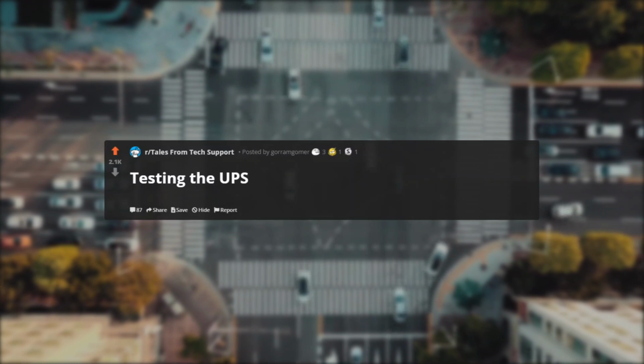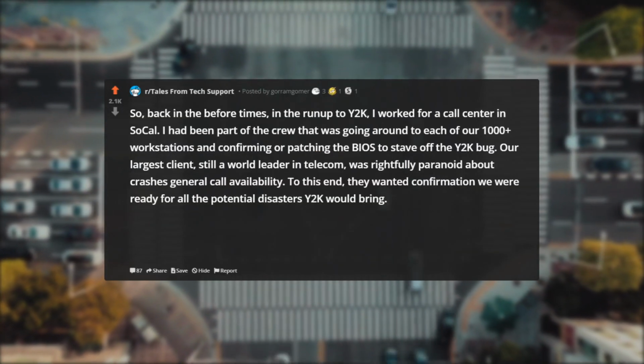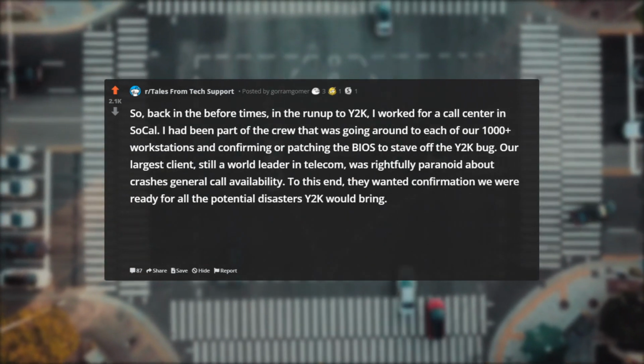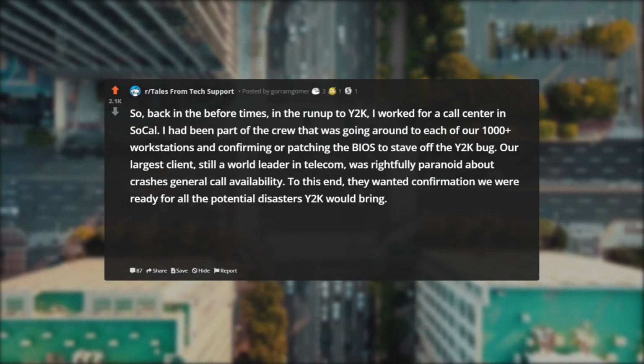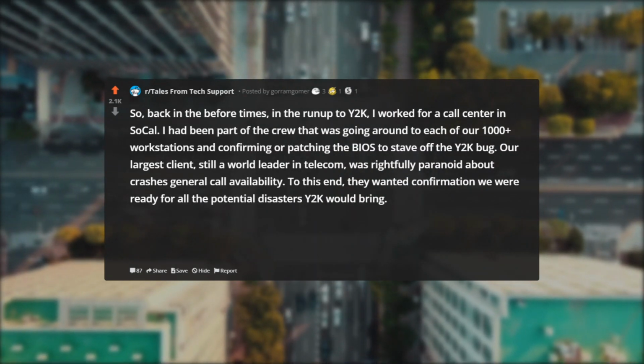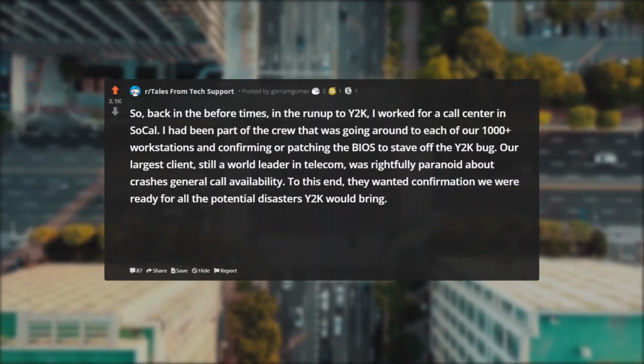So let's get started. Testing the UPS. So, back in the before times, in the run-up to Y2K, I worked for a call center in SoCal. I had been part of the crew that was going around to each of our 1,000 plus workstations and confirming or patching the BIOS to stave off the Y2K bug.